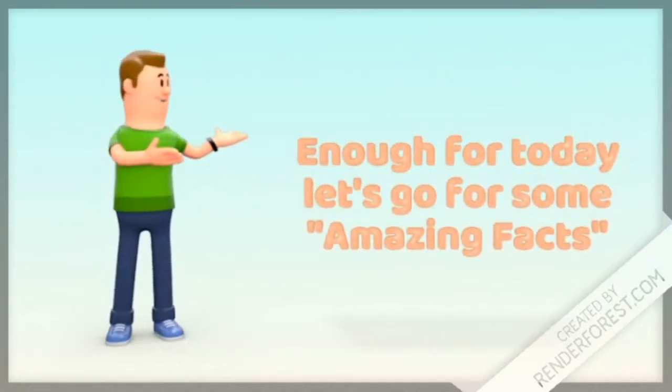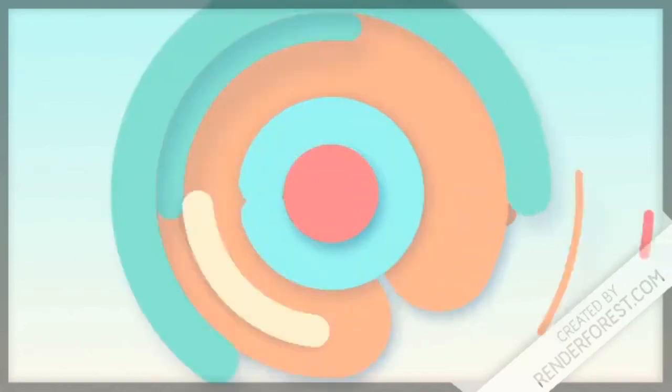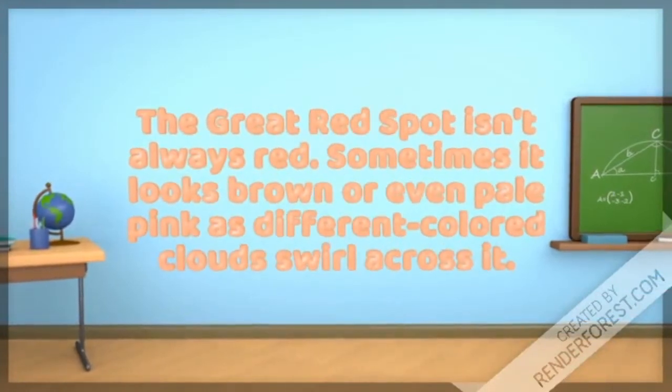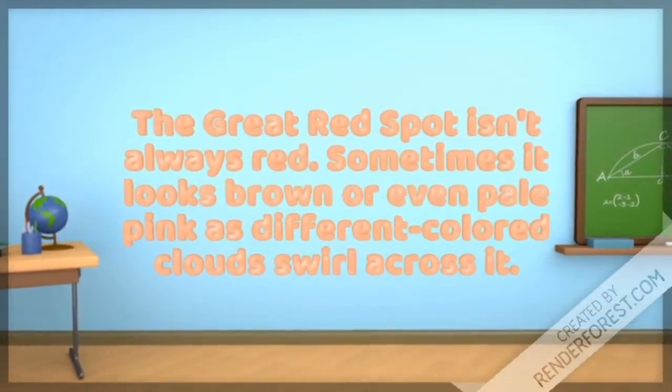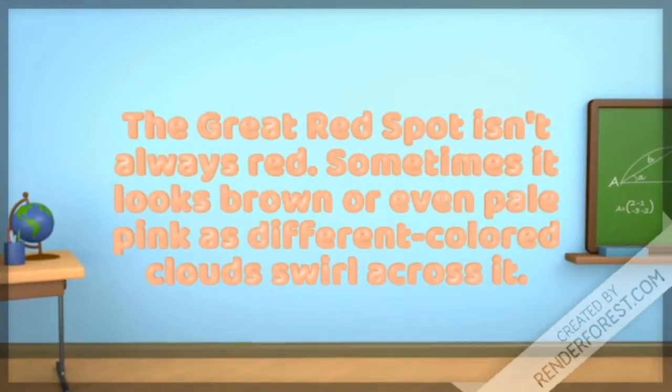Enough for today. Let's go for some amazing facts. Fact 1: The Great Red Spot isn't always red. Sometimes it looks brown or even pale pink as different colored clouds swirl across it.